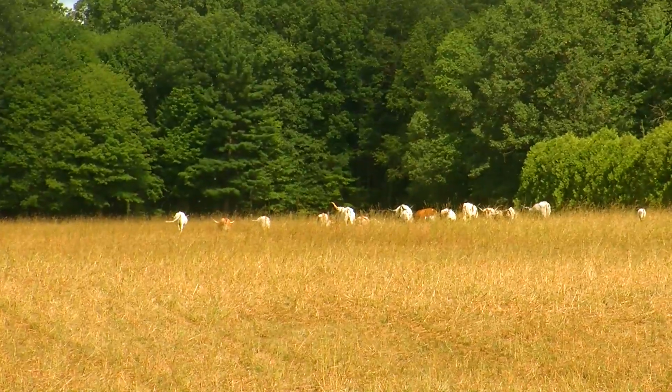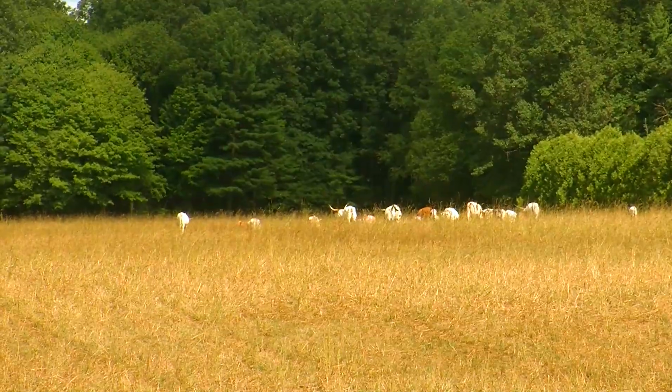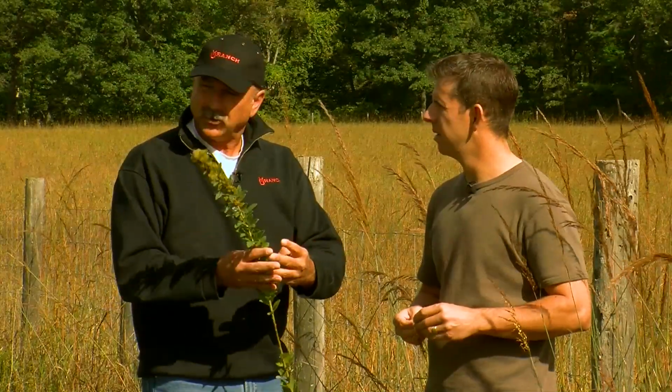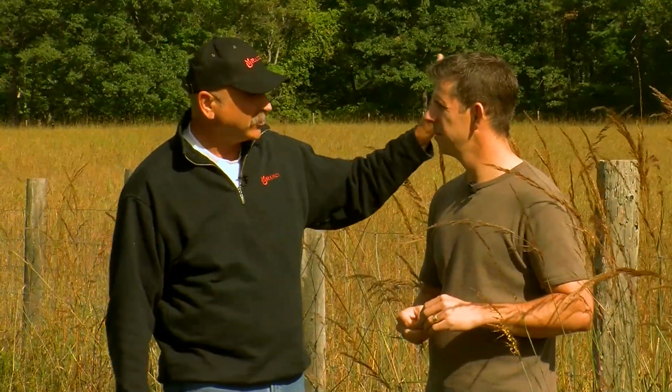The tallgrass prairies, on the other hand, love heat, love dry. As a matter of fact, the root systems are 12 to 15 feet deep, which is the reason why they sequester so much carbon, almost 1.85 tons per acre. Wow. So we use the two systems together. We have the cattle on the cool seasons, and the prairie grass provides drought season feed.